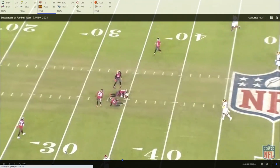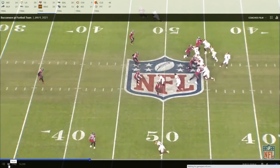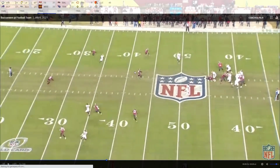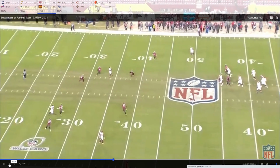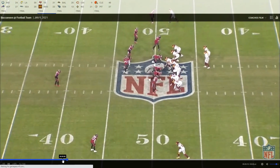Good ball. So he throws a pretty accurate ball. He throws it high enough where even if this defender makes a play on it, he's not going to be able to get himself into position. Nice high throw there. I like that.